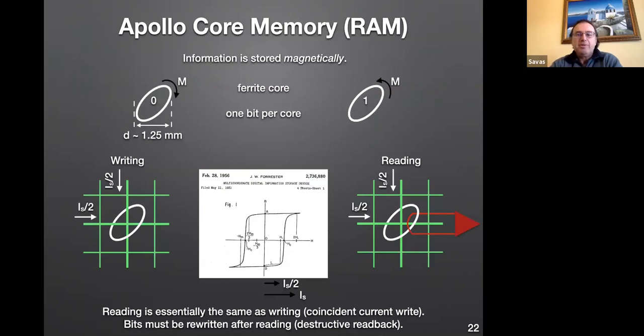Okay, now the part you would probably be more interested in is the memory. That was all based on magnetics. There were two types of memory, kind of like what we call RAM and ROM, but those terms didn't exist at that time.